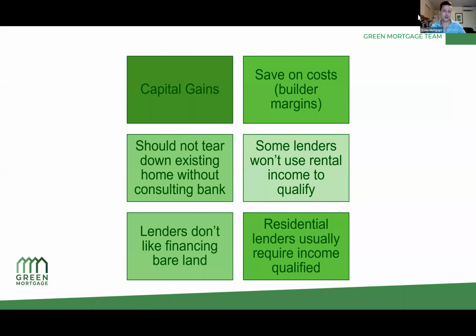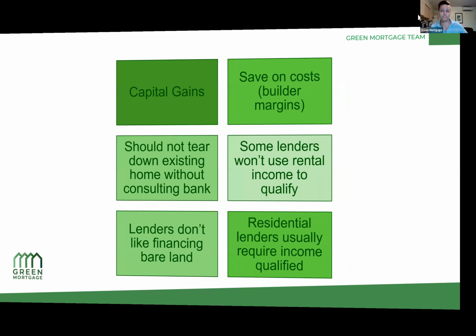One thing that I want to mention too is that there are some special programs for clients that are self-employed, et cetera, where you may be able to qualify for stated income or these other programs on a regular mortgage, but generally in construction, it's usually pretty rigid. It's income qualified only. So if you're self-employed and wanting to do construction, it can be more challenging because those programs usually don't exist on construction. So just be aware of that.